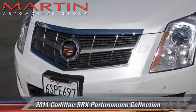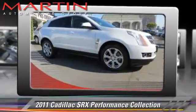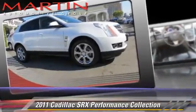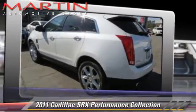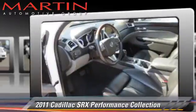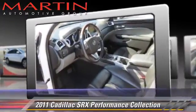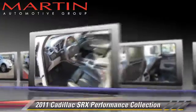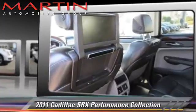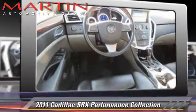The 2011 Cadillac SRX, powered by a V6 engine with a 6-speed automatic transmission. This vehicle, with fewer than 40,000 miles on the odometer, gets up to 22 miles per gallon. This Cadillac features parking sensors, premium sound, and performance package.